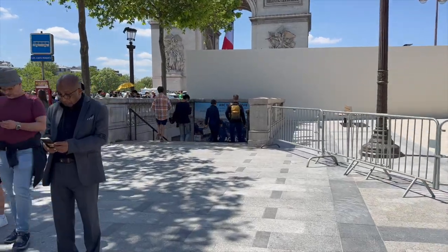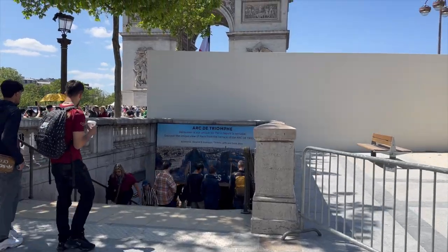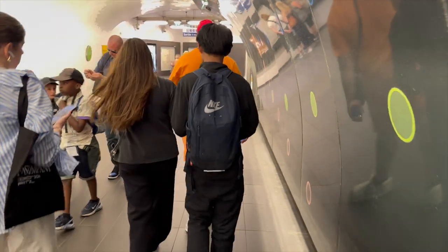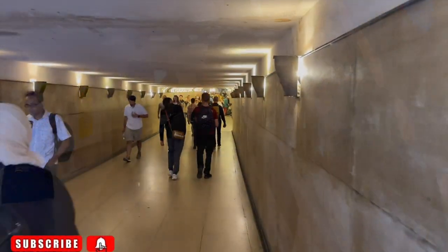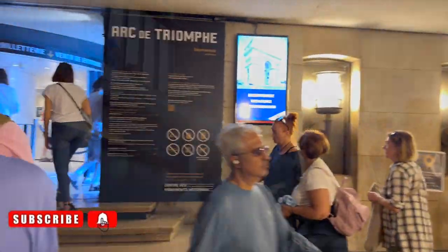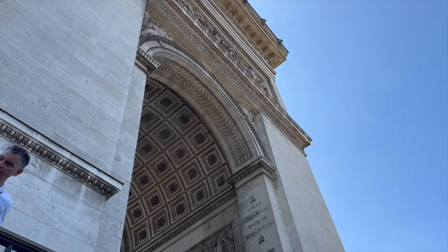This place is amazing and always busy. It's good to have your tickets booked in advance online if you want to go on the top. The best way to reach the place is by going through the tunnel, because a lot of people try to cross the street and it is very dangerous and risky.